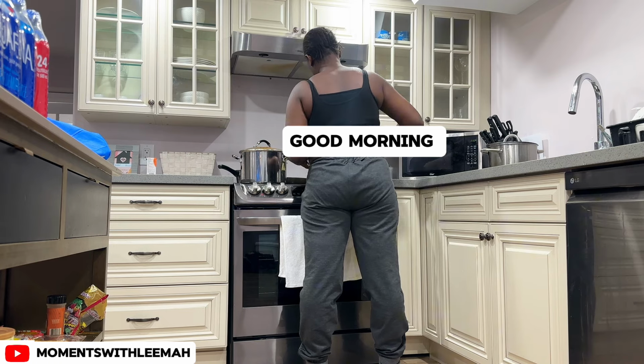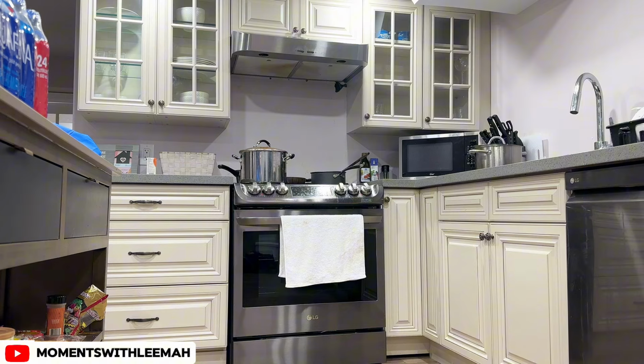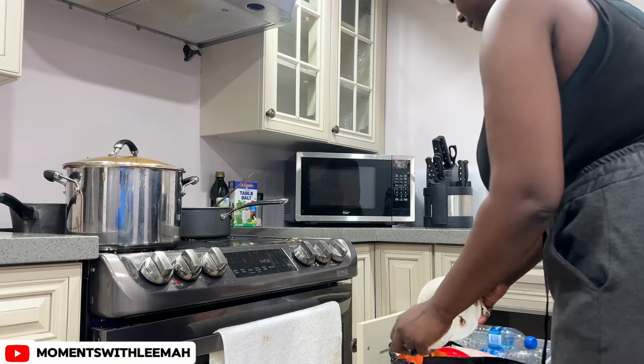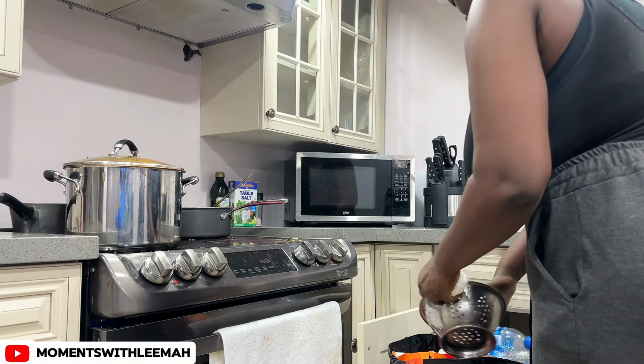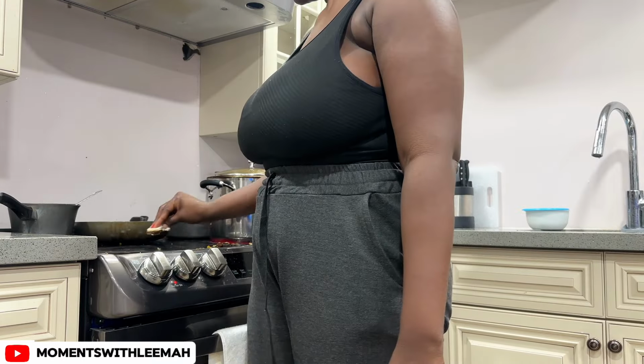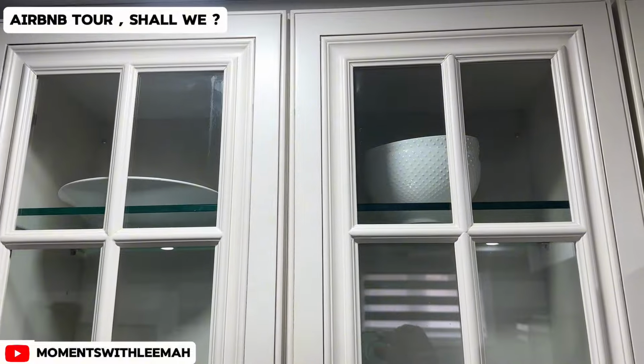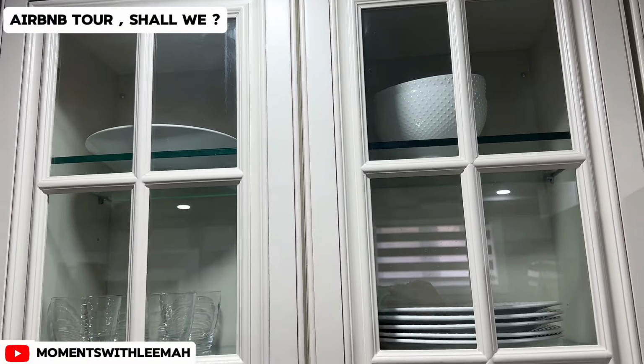Our Airbnb host, aka our landlord and landlady, decided to put the central heater on this morning. It's a bit warm inside, so your girl started with some cleaning. But let's get into our Airbnb tour, shall we?